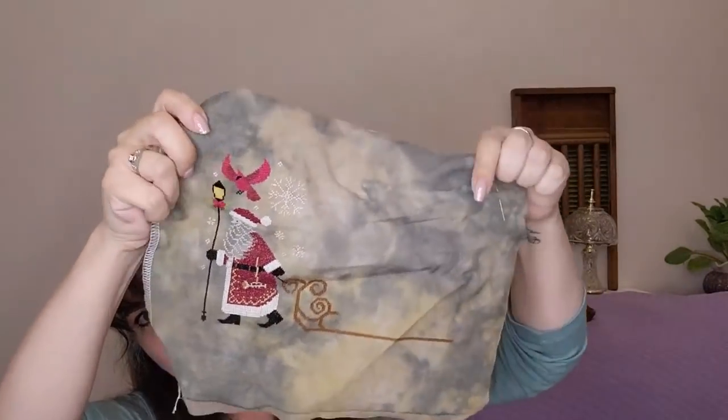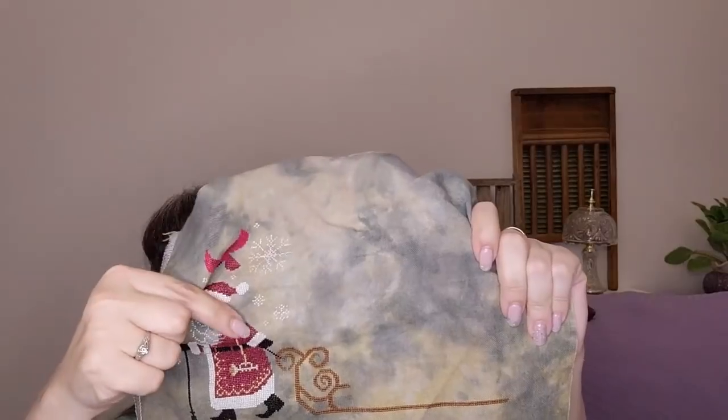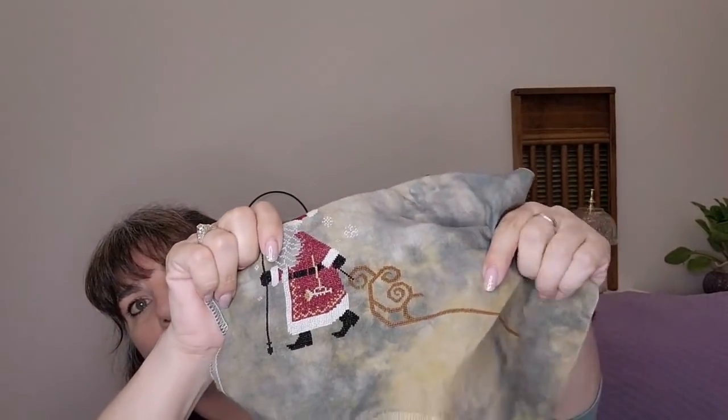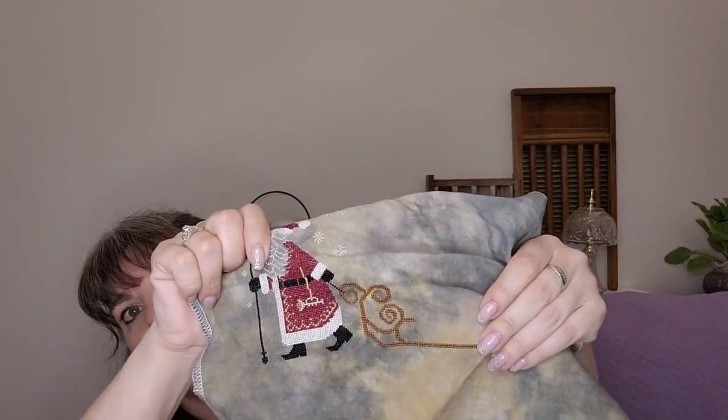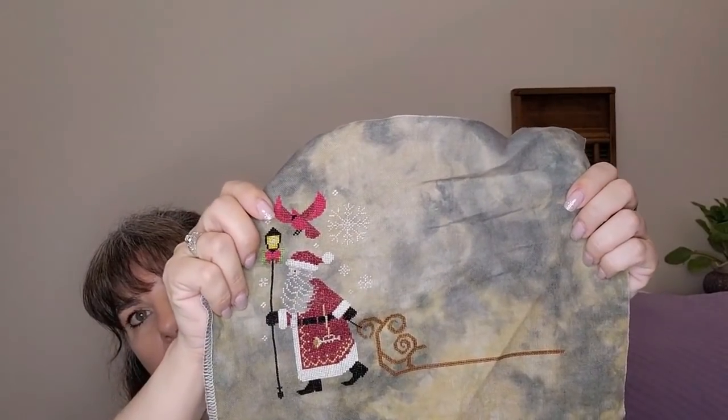So, I ironed this, but it's all wrinkly again. So, last time we talked, I had just about half of Santa's coat done. So I finished the coat and his boots and this part of the sleigh. So I worked on that one quite a bit.